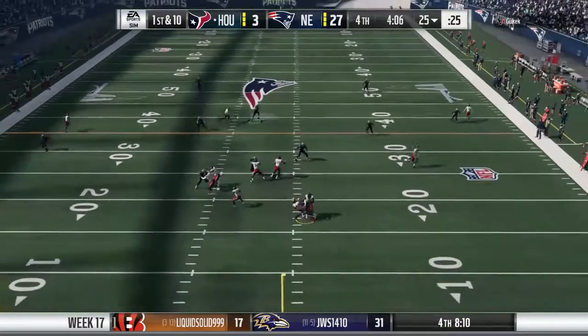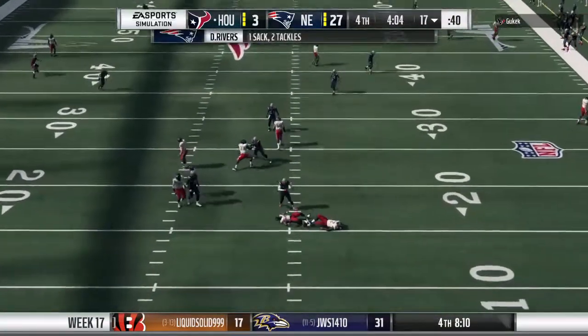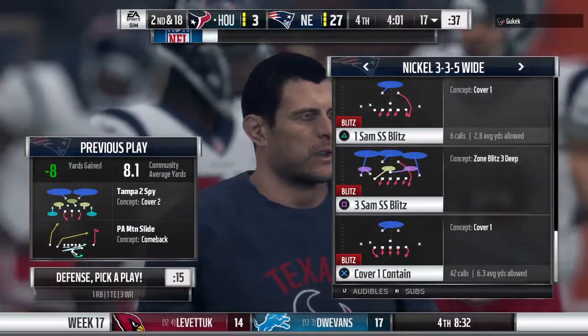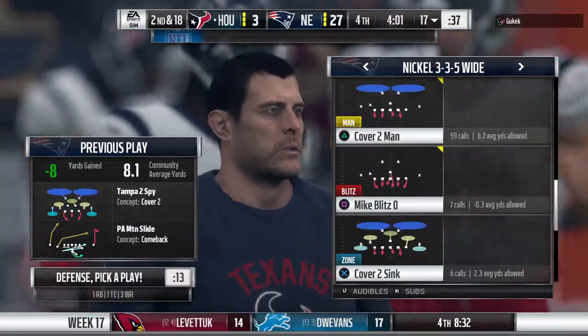Faking the give. Now Watson. The Pats are going to get there. Down he goes. Derek Rivers in there to drop him for his 5th sack of the year.